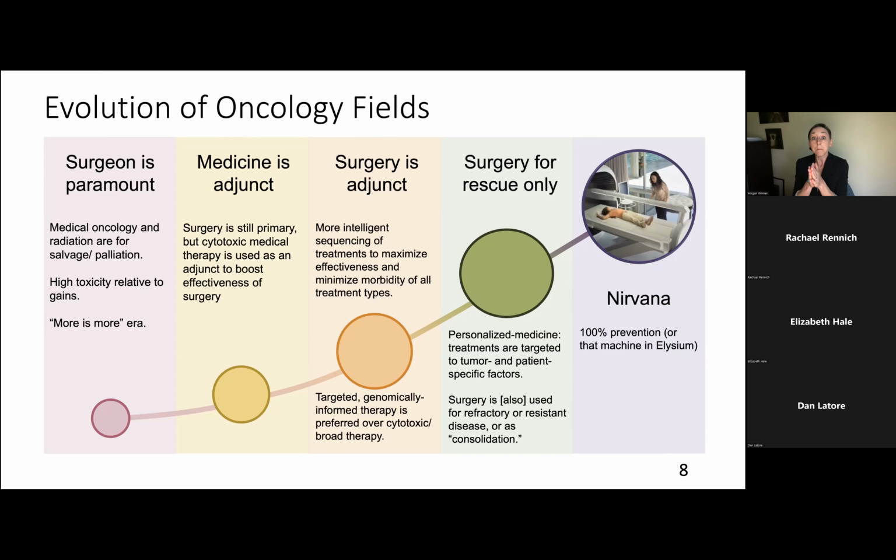Surgery is important for making informed choices, but really now we're intelligently sequencing medical therapy and surgical therapy to boost the effectiveness of both. We're trying to have patient and tumor directed choices rather than a blanket approach. And that is the step just before the next evolution, which is surgery will really recede into the background. Surgery will be for rescue only, for instances where the medication isn't working, or it's working over here but not over here. So Megan, can you go pick this off so that we can continue on our therapeutic plan?